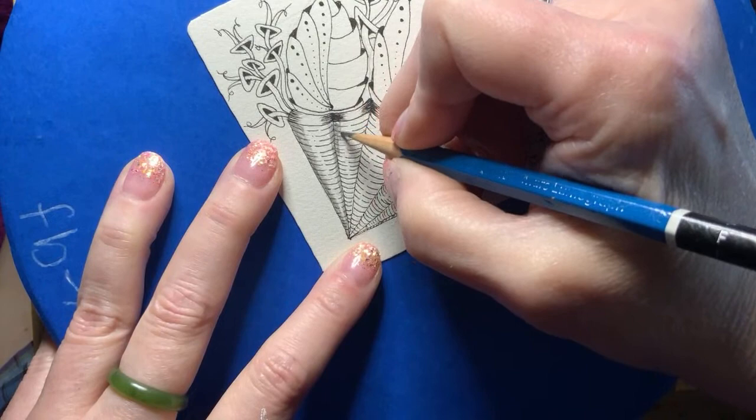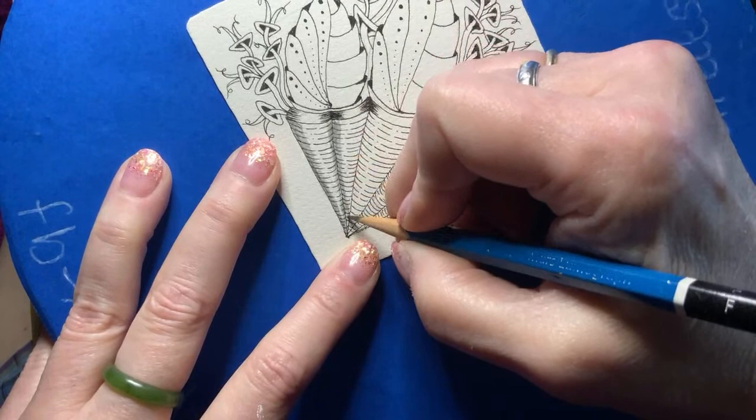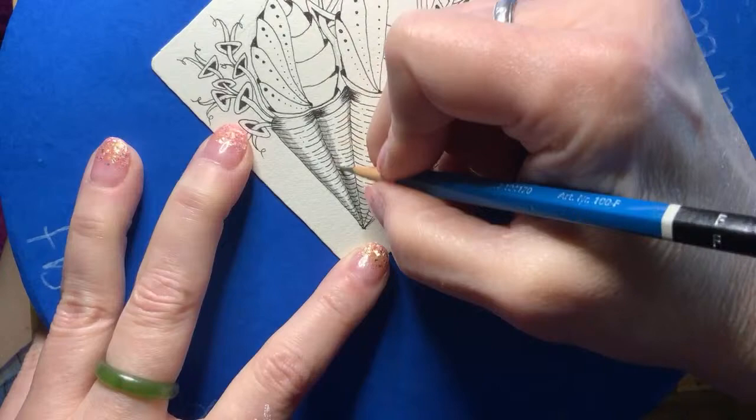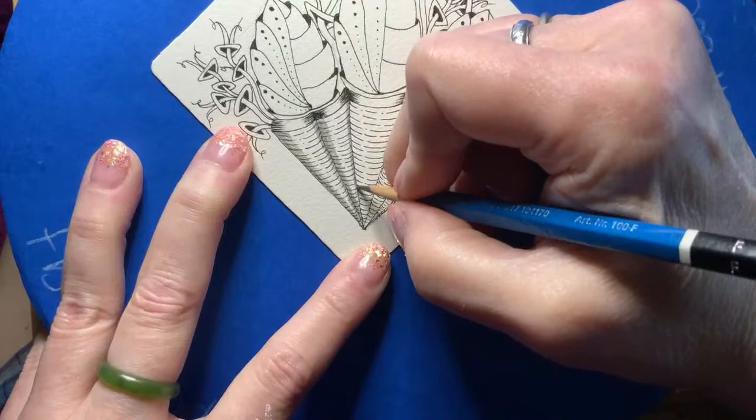But since each one of these is rounded, and make sure you get lots of nice color there in this middle part. So on one side, you're going to bring it up further. On the other side, it's going to stay thin down by the edge.